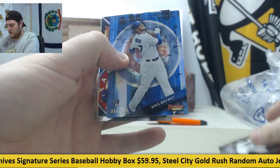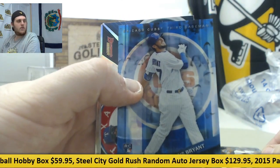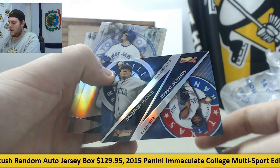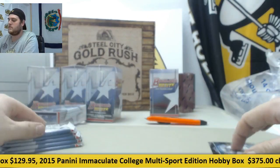Josh Naylor. Rookie card, Kris Bryant, 90/150. Nice card right there for the Cubbies, 90/150, Kris Bryant. Mirror image for Felix Hernandez and Dylan Tate. I think we got one each of those, Tulowitzki and Gomez.